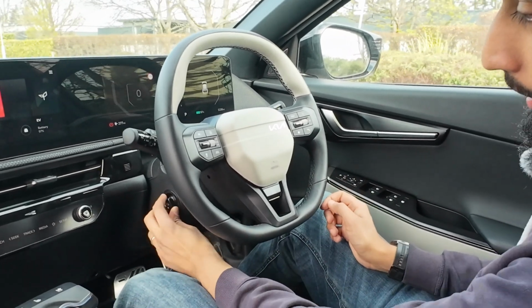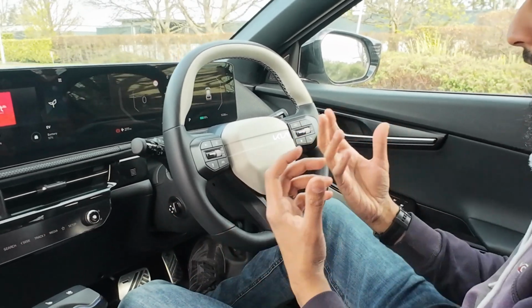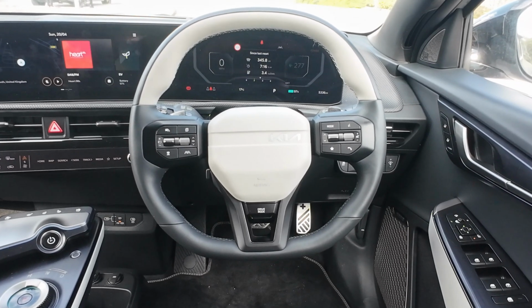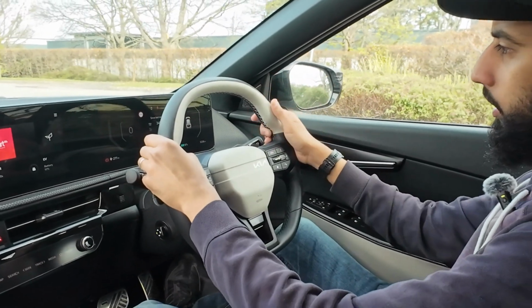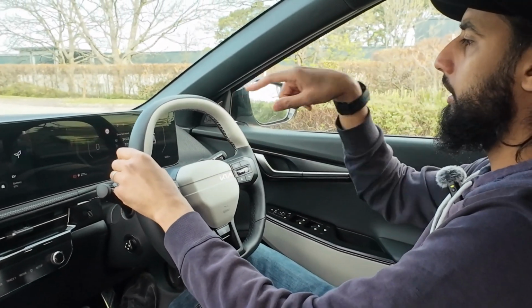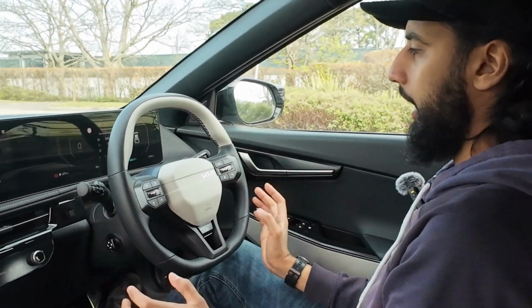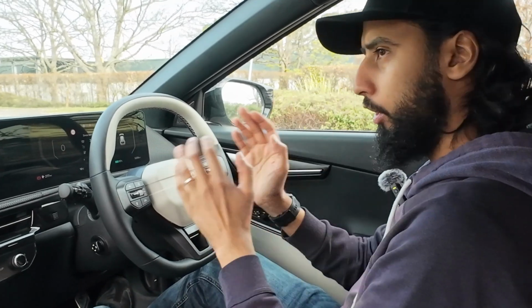version. It is electronically adjustable using this button on the side here. Now, I did mention that I did struggle a little bit to find the perfect steering wheel and seating position. That's because where I felt comfortable in the seating position, I found that the steering wheel was coming in the way of some of the information on these screens. So I did have to adjust it a little bit, and I think I managed to find a decent position for the long journey.